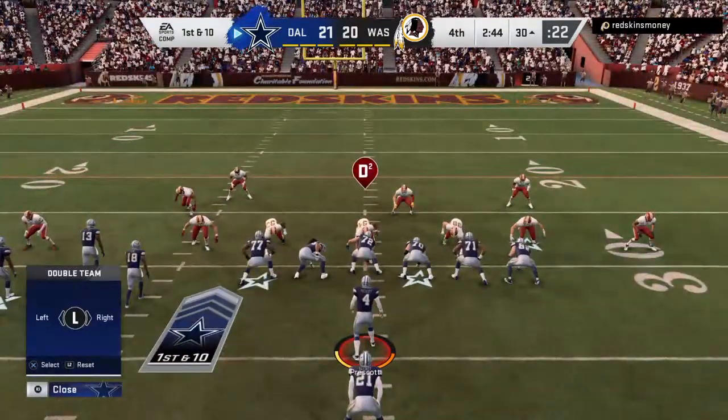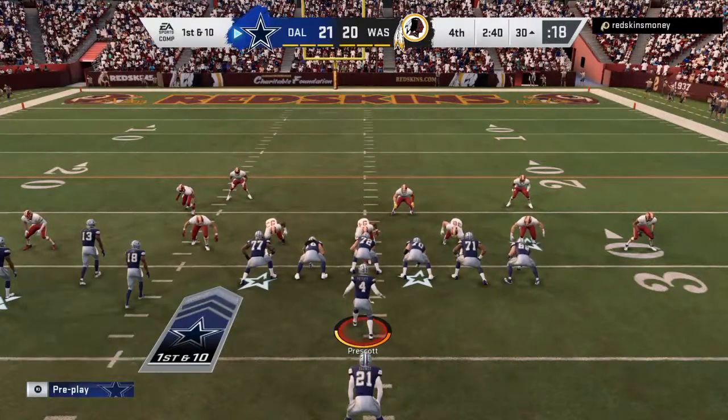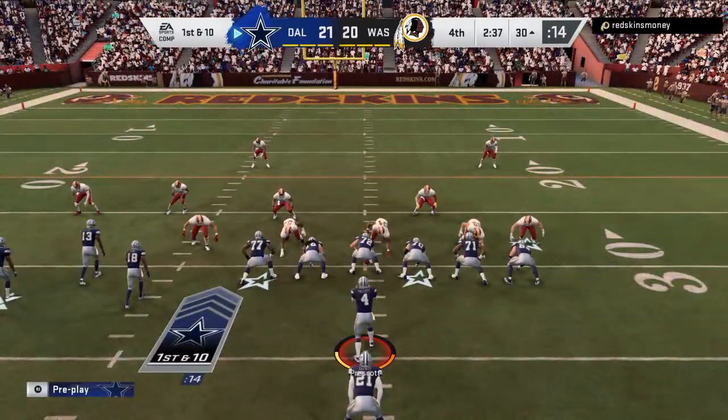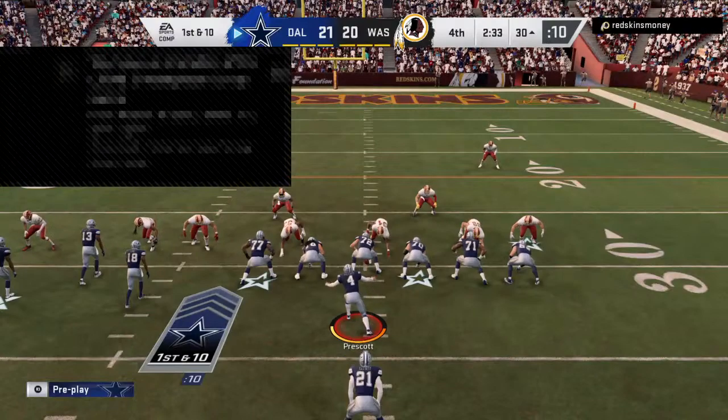Watch the curve. Watch the curve. Check 3. Check 3. Check 3. Check, check. Fresh down. Fresh down. Here we go, 47. Watch out. Watch out. Watch out. Watch out. Check. Check, check. Check, check. No, no, no. Off.